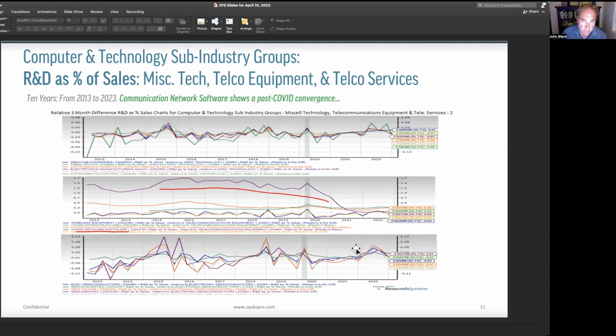Okay, down here, I just want to point out communications network software, which I showed you earlier was a really strong area. It's showing a convergence in R&D as a percent of sales. After COVID, from an R&D perspective, it's kind of declined, but it was a really hot sector for a long time. So you can see that the actual build of communication network software preceded COVID, unlike the electric power research, which is now picking up. So there's an internal structural change you can pick up in the R&D as percent of sales data.